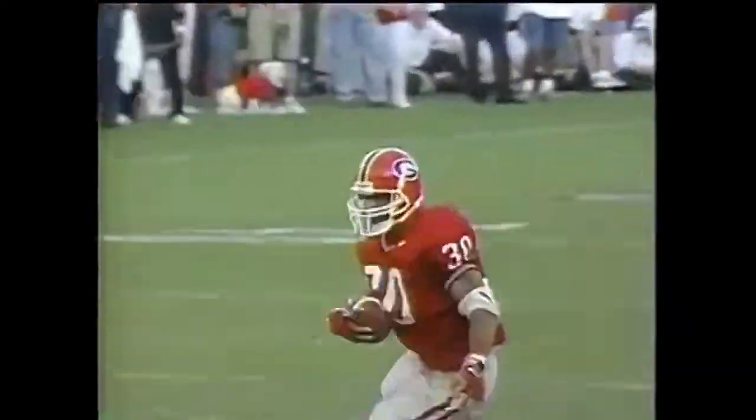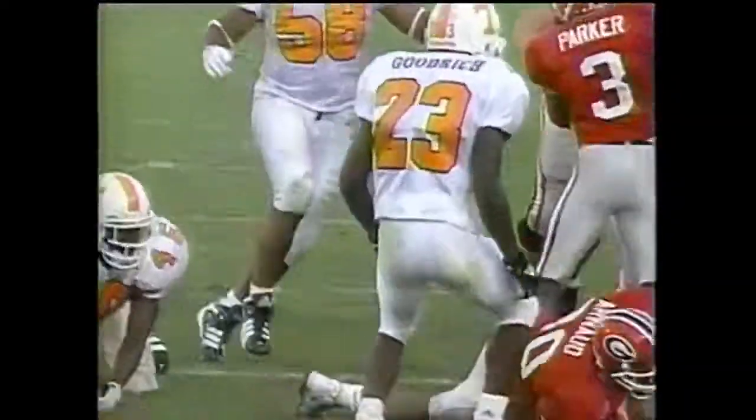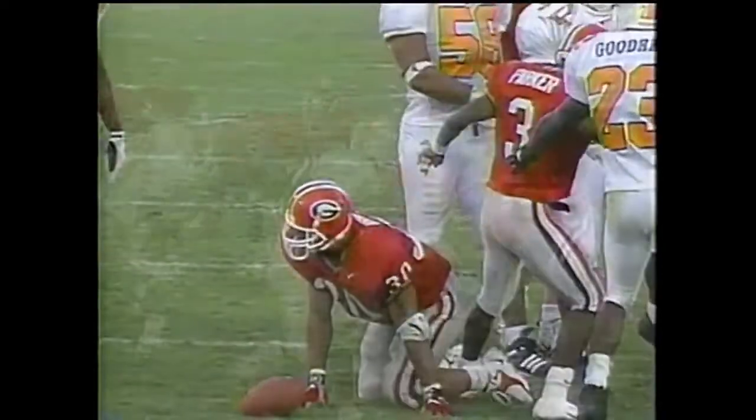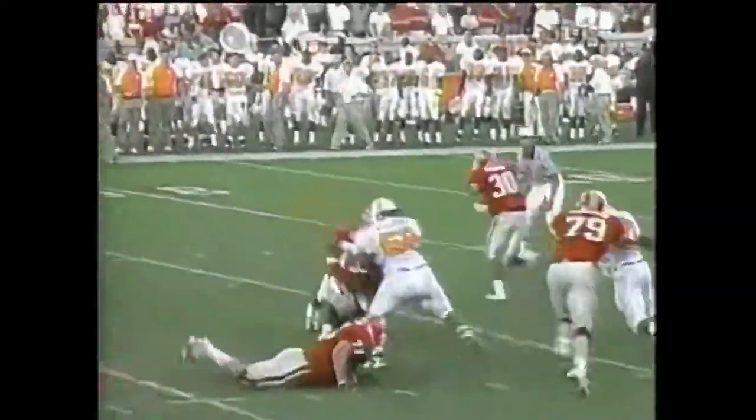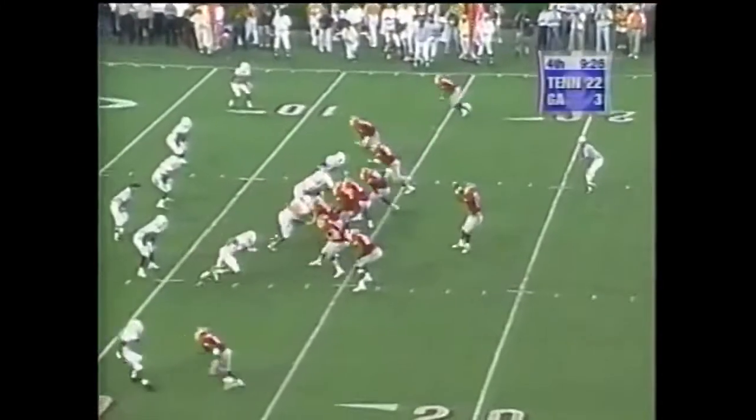He cut it back. Looked like that could be a much bigger play. In fact, it might have gone all the way. Raynock Thompson made a big hit on him. And Georgia uses a timeout. So Georgia has one timeout left. The situation is third down, and right as we said, 8 yards to go. Tennessee leading 22-3. Receives the snap.